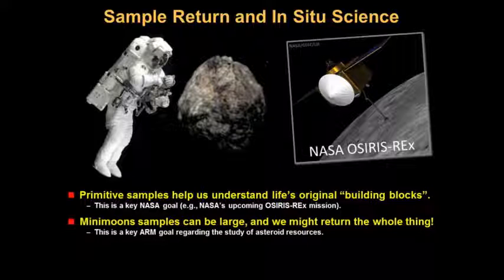There's also the fact that these samples can be very large. And if you like, you can bring the entire thing home, depending on how you want to do it. And that's a key goal regarding the study of asteroid resources, and we've already had talks on that.